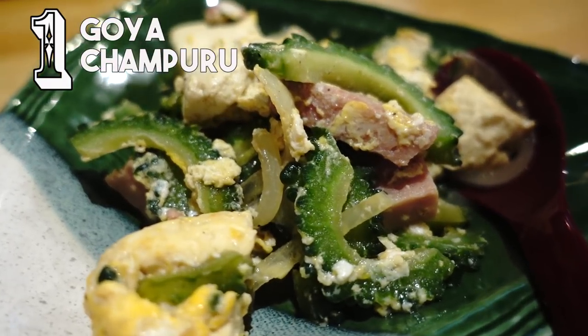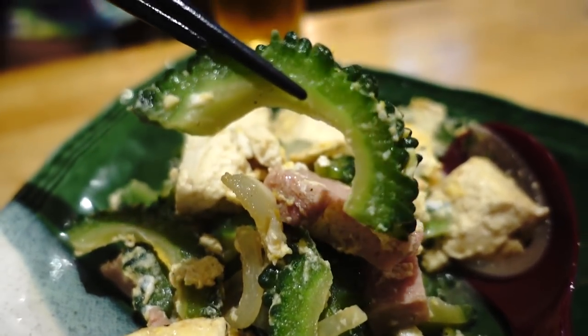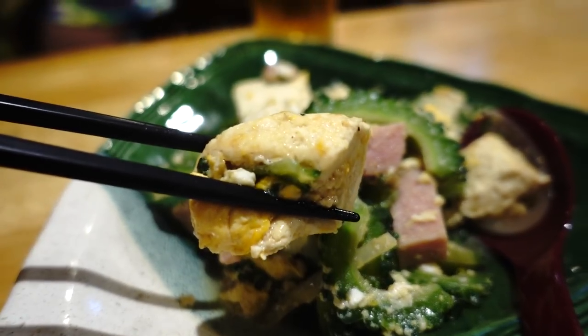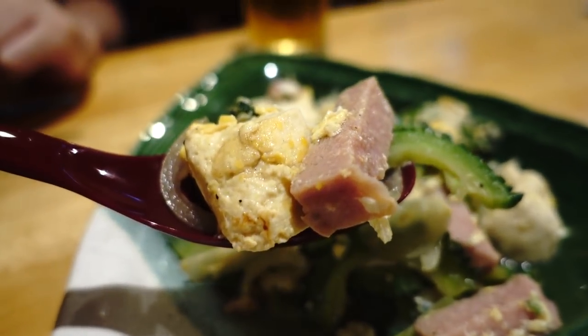So here is our top 10 list of things that you must eat in Okinawa. So let's start with goya champuru, possibly the most iconic Okinawan dish ever. This is a simple and rustic stir-fried dish made with goya, which is bitter melon, tofu, and either pork belly or spam. Now, even if you're not a fan of bitter melon, we recommend that you try this dish. I myself used to despise bitter melon, and this was the only way that I could eat it. You'll find this dish everywhere in Okinawa and it is a must-eat item for sure.